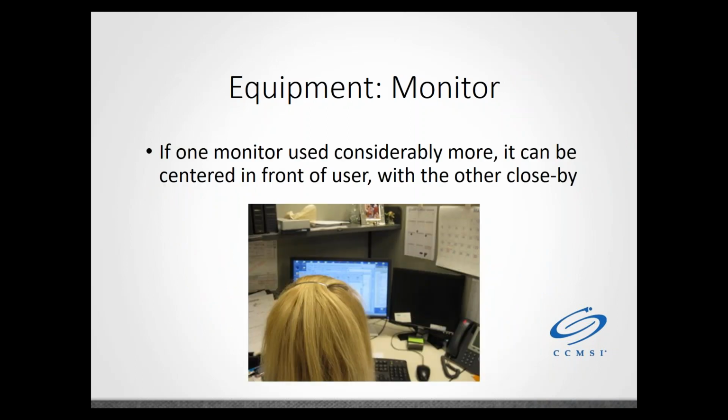If you have 2 monitors or more, but there's one monitor you use considerably more than the others, you could consider placing that center to you with the other one close by. So if one monitor is used 75, 80, 85% of the workday, it may be better to actually center that one to you, but place the ones you don't use very often right nearby. So again, you don't have to turn your head too much to the side when you do use them.